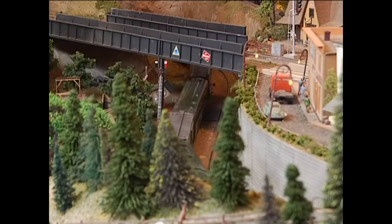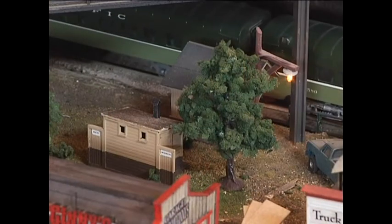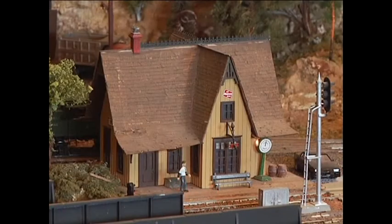Two Dot is also served by a flag stop station on the NP. Although the NP doesn't have a depot located here, there is an outhouse behind the flag stop station. Very thoughtful of the Northern Pacific. The MNYP has a depot facility at Two Dot.